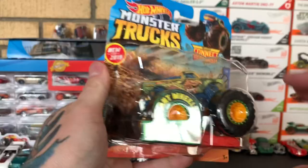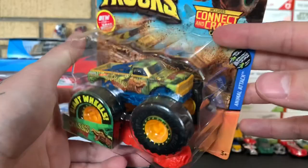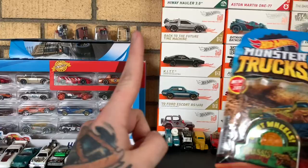So first, we're going to start with Chassis Snapper. Looks like a big old snapping turtle. Here in Iowa, we have plenty of those, and they are terrifying, let me tell you that. Nom, nom, nom, nom, nom. And these things will take a finger clear off. Not a finger! Anywho, this is from 2019.